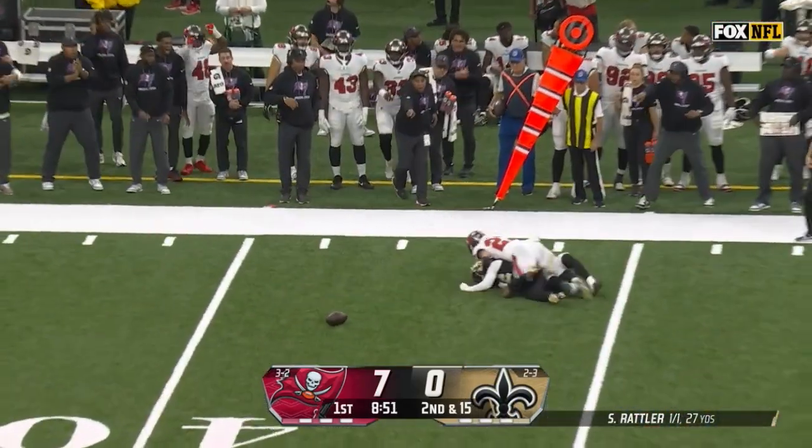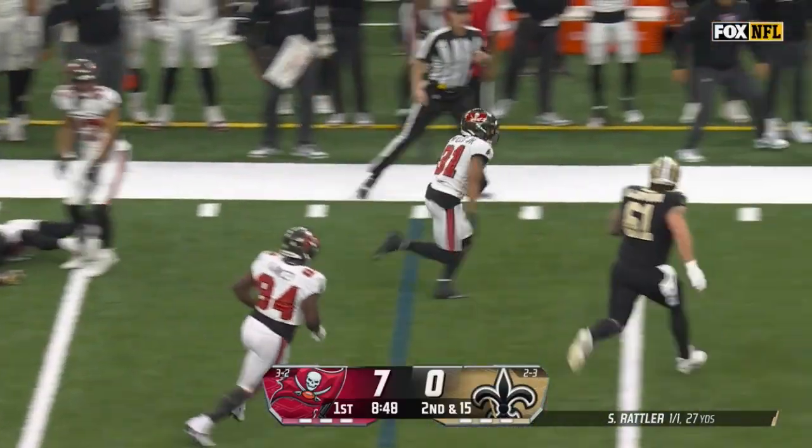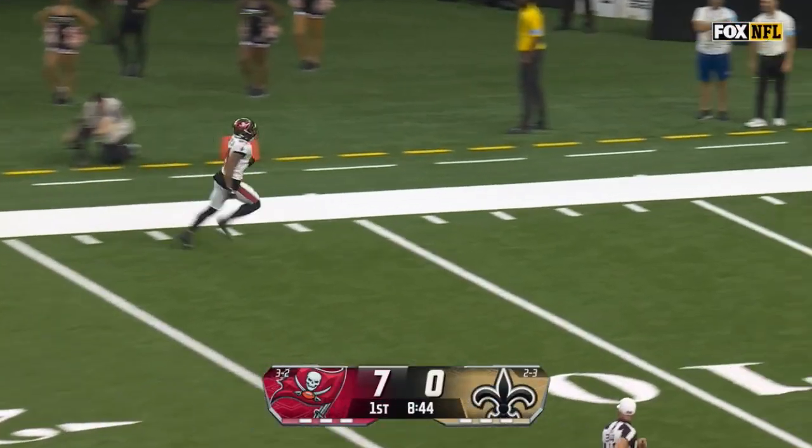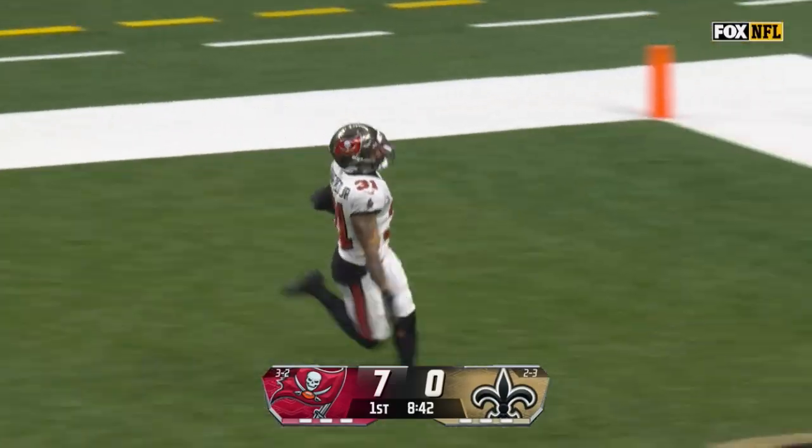Another completion, but it was dropped by Chris Olave. It's picked up by Antoine Winfield back the other way. They let this play go all the way through, and Winfield takes it to the house.